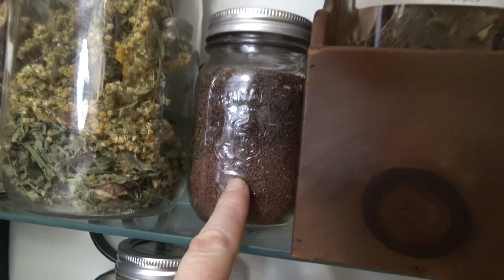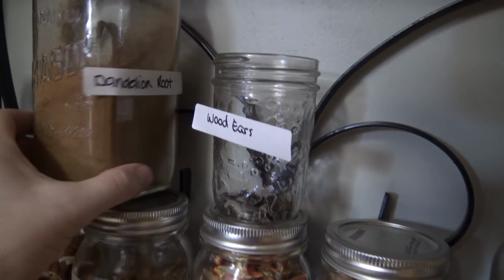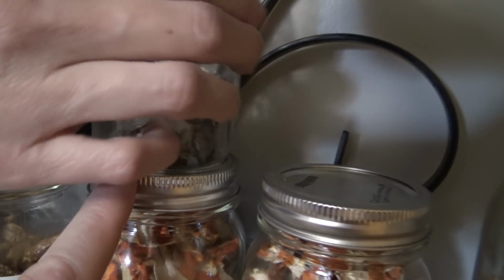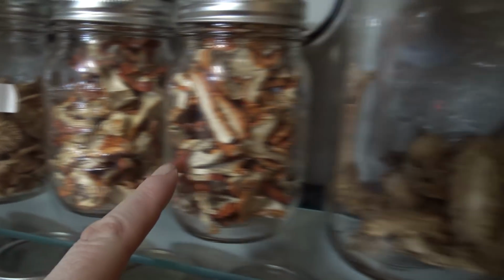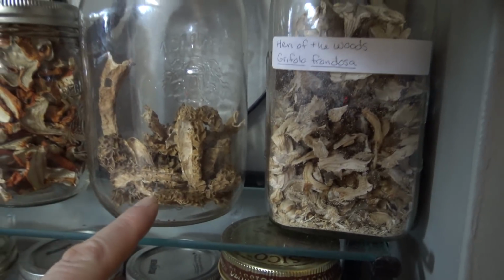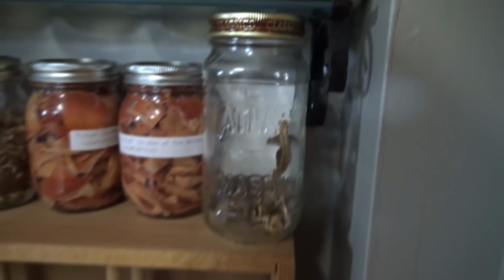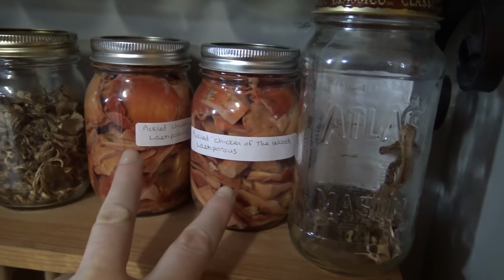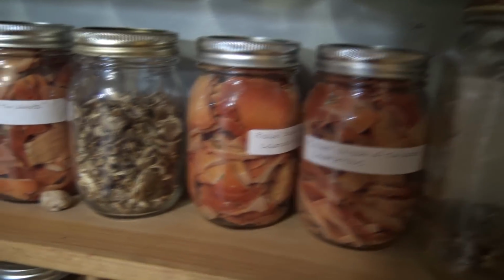These are some of the seeds from the primrose. This is goldenrod, boletes, this is an empty jug, this is the dandelion root, roasted and dried. This is a very small amount of dried wood ears. Dried lobster mushrooms, marasmius, morels, hen of the woods, the Griffola frondosa. There's a couple of dried mushrooms here. These are pickled mushrooms, so we're not eating these in the big wild year, but these are pickled chicken of the woods, so they're just going to get set aside.